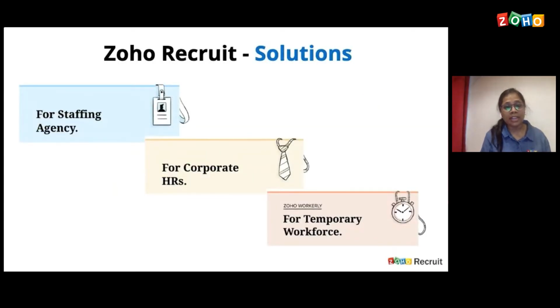Then we have a very new solution called Zoho Workerly. This is exclusively for managing your temps end to end. Hire your temps, send them on site for a particular contract, generate their invoices, and also manage their timesheets and work and collaborate with your clients for all of this.